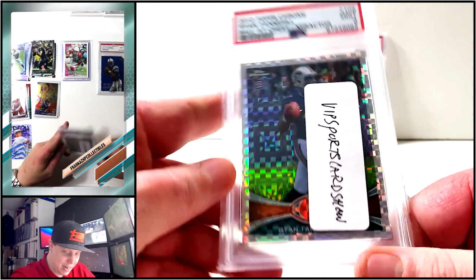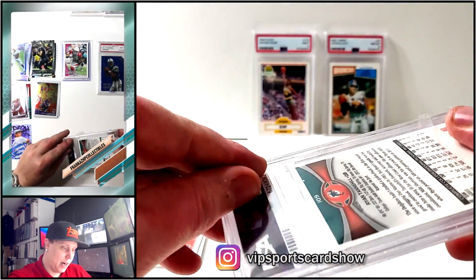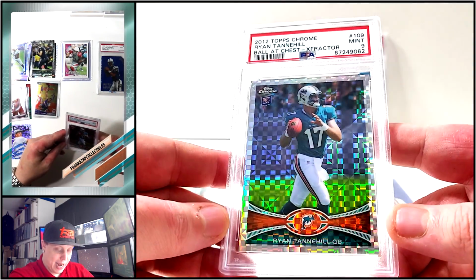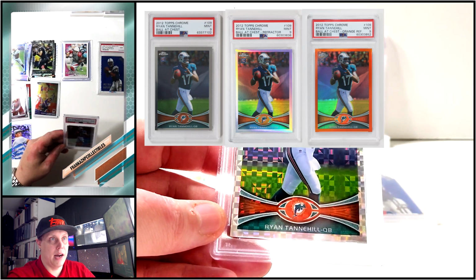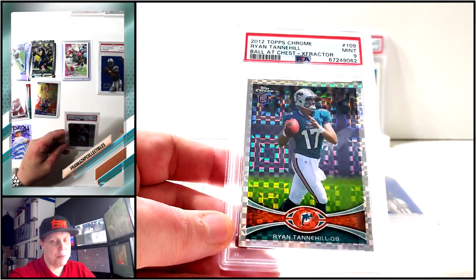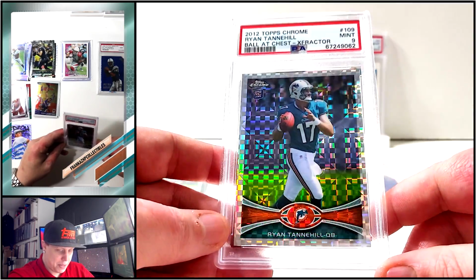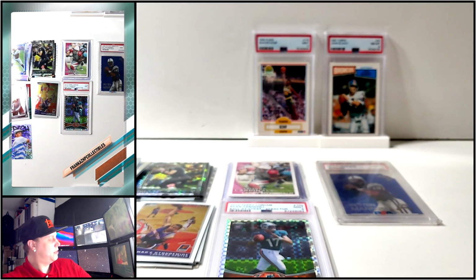Then I got this from Dave, who runs the VIP Sports Card Show. I think this is his buddy's, and he was selling it for him. I don't exactly know what the particulars are, but I did know that I already have a base 9, a refractor 9, an orange refractor 9, and a black refractor 8. So I said, okay, why not? I'll pick up the X-Fractor as well. I don't know how these just end up coming out in my lap, but here we are. Tannehill X-Fractor rookie PSA 9. I'll take it. Pretty cool. Hopefully he can do something this year.